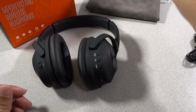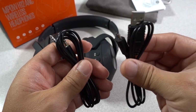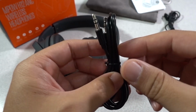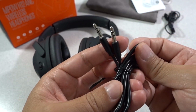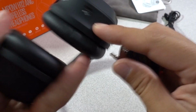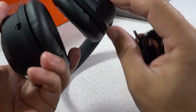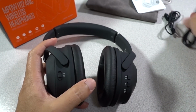So the manual is pretty good, and you do get a charging cable, so it just charges via micro USB, and you do get an audio cable because if you want, for example, if the battery on the wireless headphones is dead, you can still use the headphones via the audio jack, which is right here, and the micro USB charging port is on the other side, the right side.